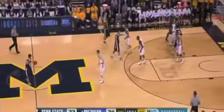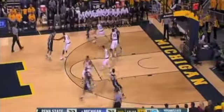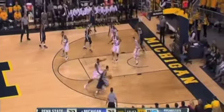We saw Mitch McGary do it in the first half for the Wolverines, and Borovnjak goes down on the floor. You saw a lot of other players in both color jerseys kind of reaching over for it. Borovnjak gave his body up, went down to the deck. As a result, Penn State will get possession. Penn State's never trailed by more than 3.